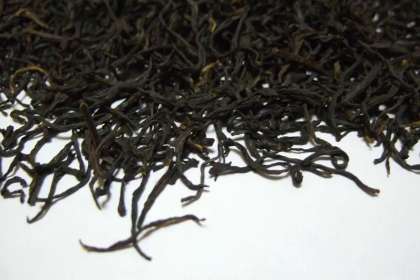Another high-grade variety, containing mostly leaves and stronger than others, is the Keemun Hao Ya, Qimen Hao Ya. For Western markets, it is separated by quality into Hao Ya A and Hao Ya B categories, the former being somewhat better than the latter. Either has a markedly intense taste.